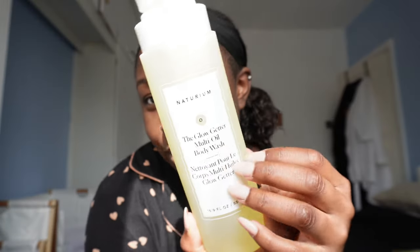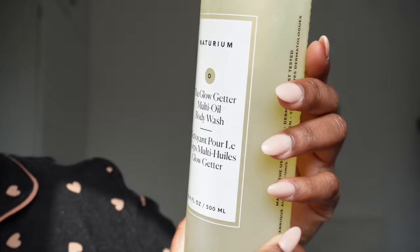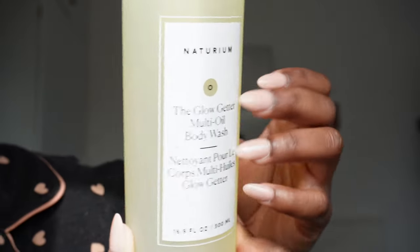So I was like, okay, I'm gonna try it. This is the Naturium Glow Getter Multi Oil Body Wash.